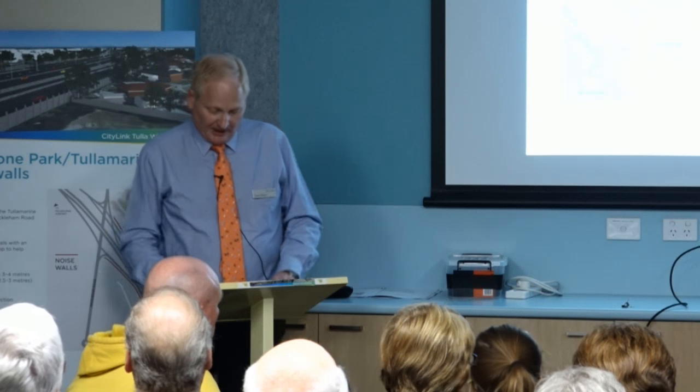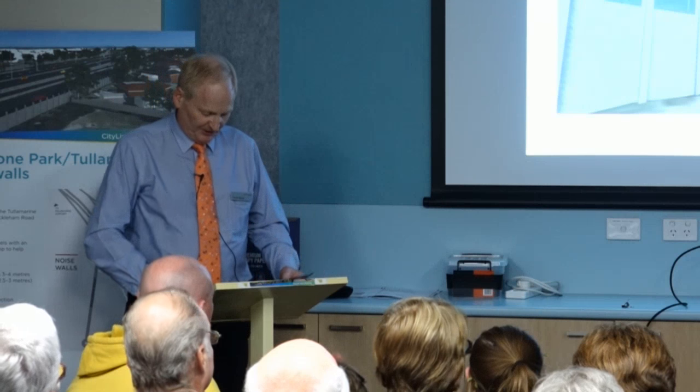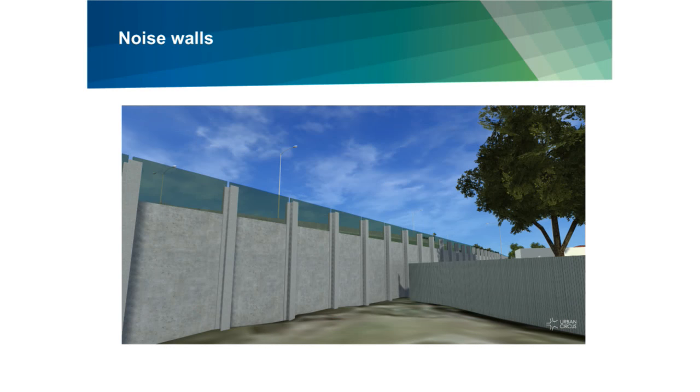So we'll now have a quick look at the noise walls. They're of a lot of interest to the residents. I can tell you that I feel that I'm still a bit of a local. My family home of 42 years was just in the middle of Gladstone Park in a little court called Ardoch Court, and it was only sold after 42 years last year. So I know the area very well.